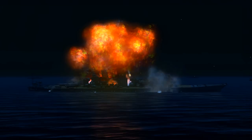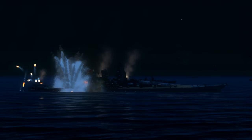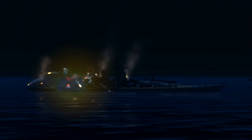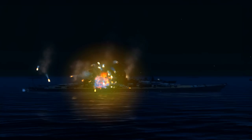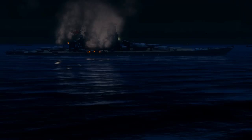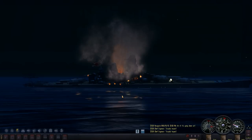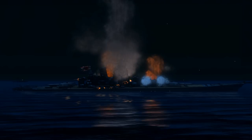Alright. There's the third torpedo and getting secondaries in the rear. There's the one under number 3 turret. Oh, there we go. Yeah, I think that might have done her in. Oh, all the alarms are now going off again. Oh, wow. Yeah, she's burning up. She's going down. Oh, it's official. Wow.